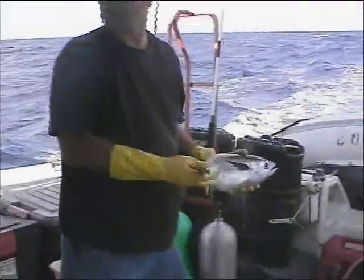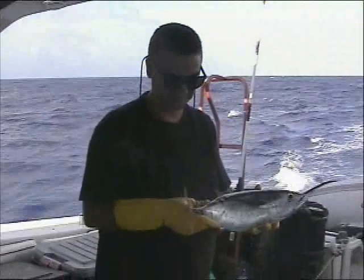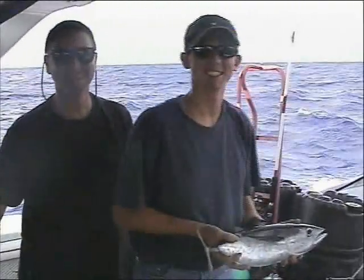That is some good eating. We had a wonderful meal that night. Fresh tuna. And here's the angler that snagged him.